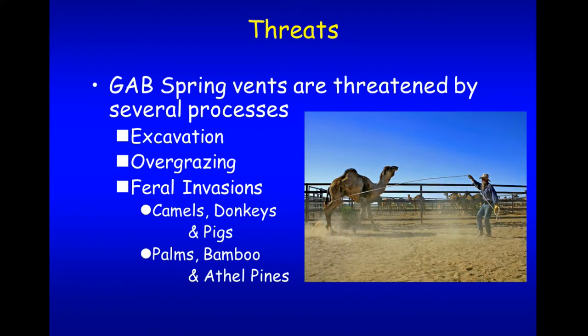There's several other processes. In some of the pastoral areas, especially in Queensland, they put big tractors into the springs and dug them out and used them for watering cattle. Now, they're not allowed to do that anymore, but historically it's been done, and it isn't a very pretty sight. The springs get all plugged up because the cattle are getting in, and they no longer have any of the natural or historical values that we talked about before.